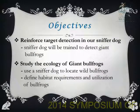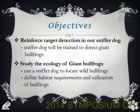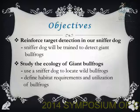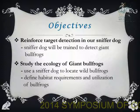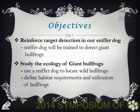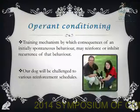Our objectives are to reinforce target detection in the sniffer dog, so we're focusing her on the scent of the bullfrog, and then to use her to locate the bullfrogs in the wild and define their microhabitats and requirements.